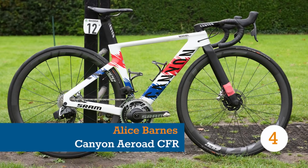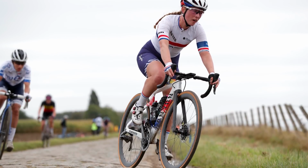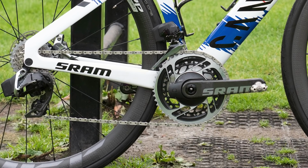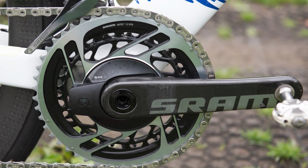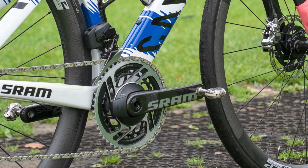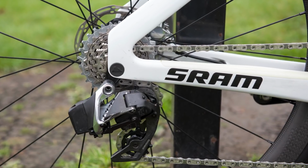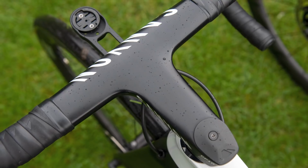UK National Road Champion Alice Barnes' 51cm Canyon Aeroad is painted red, white and blue, in honour of the jersey she has held since 2019. The bike is fitted with a SRAM Red eTap AXS groupset with a matching SRAM Red AXS power meter crankset. Compared to Deignan's 50/37 setup, Barnes has opted for smaller 48/35 chainrings with a correspondingly smaller 10 to 28 tooth cassette.